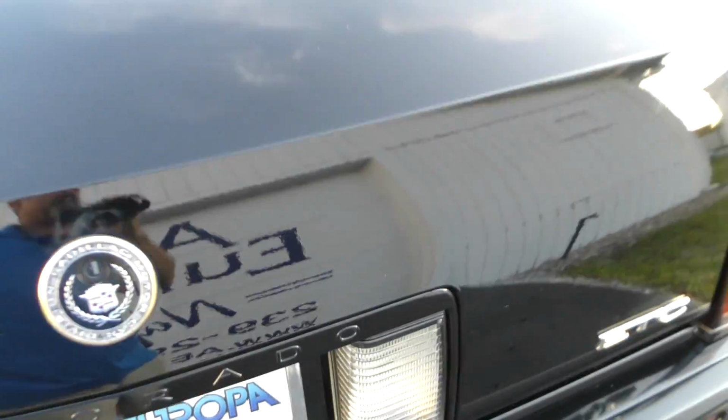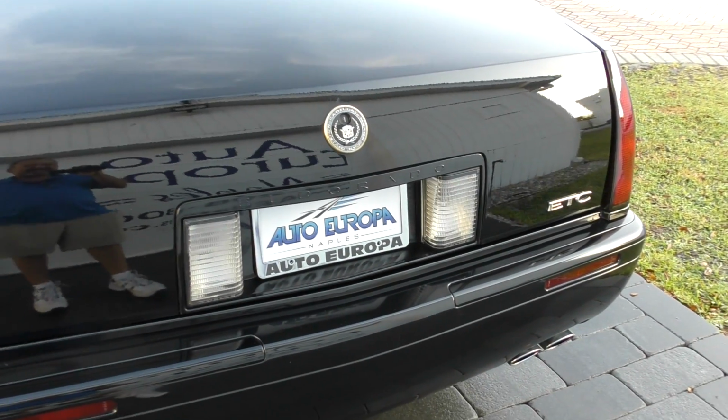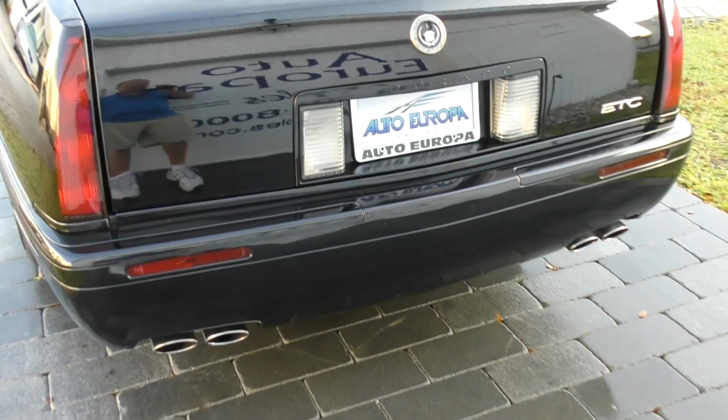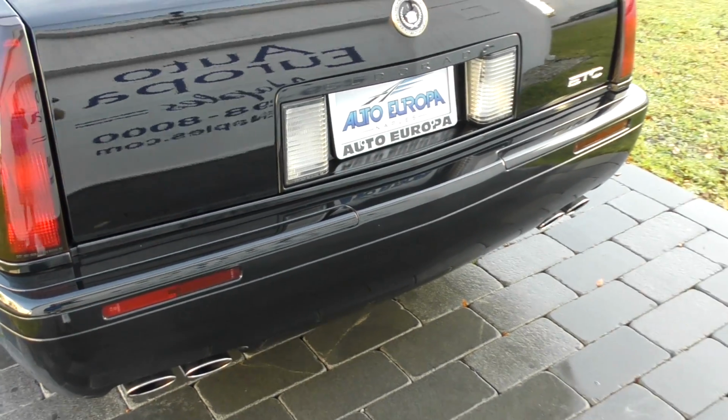Also does have the, God, that's a heavy, heavy trunk. Does have the suck down. Now, because this is an ETC, the Touring Coupe, the top of the line that's supposed to be sporty, you see they get these big quad pipes at the bottom.